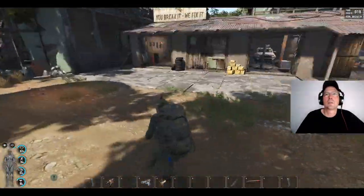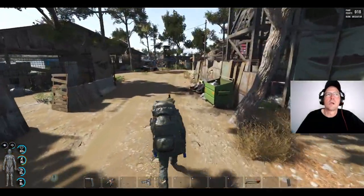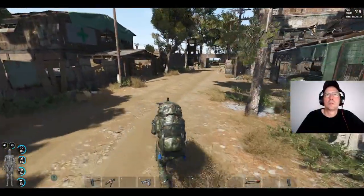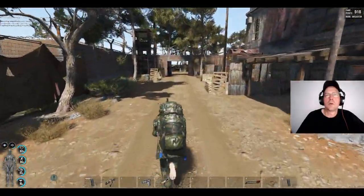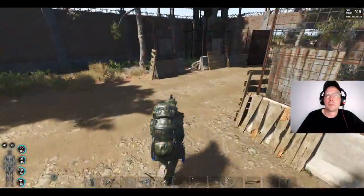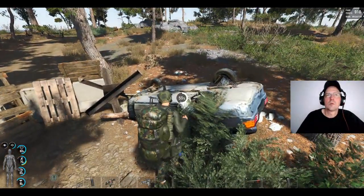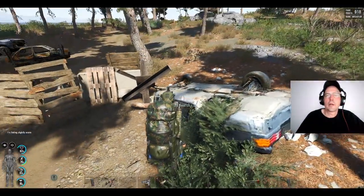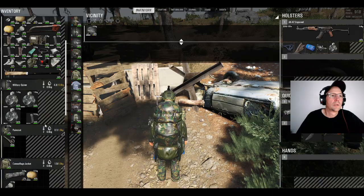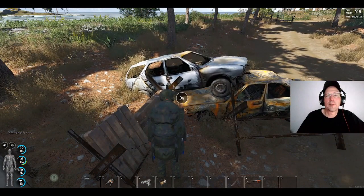Let's see, I need to go. Yeah, I go this way. We're gonna go out past the saloon. Or not. Hey, is the bank open yet? The bank is not open. Let's see what we find in these junk cars. Rag. Hey. Get that out of your hand. Are you crazy? I know you're hot, but I took off a bunch of shit.